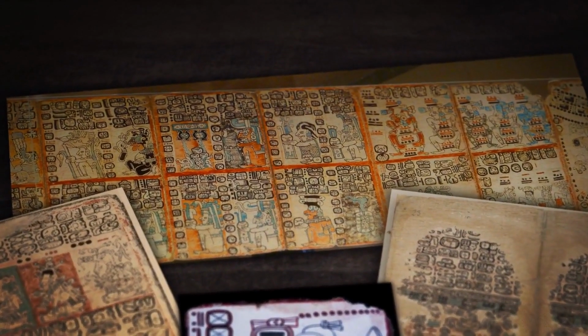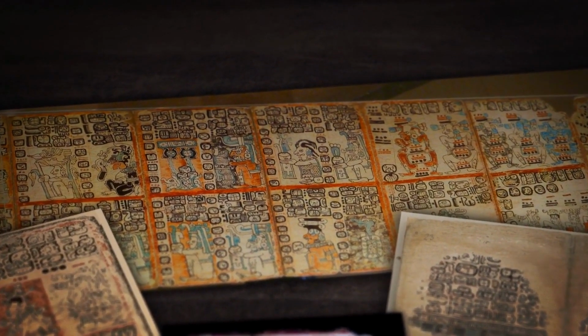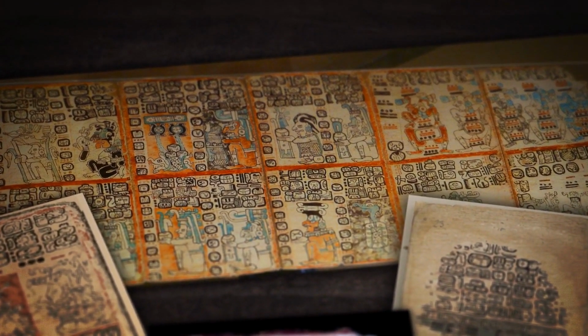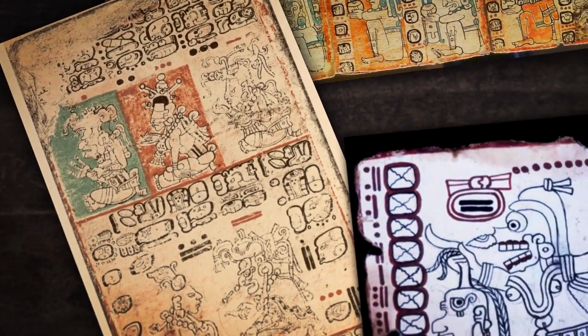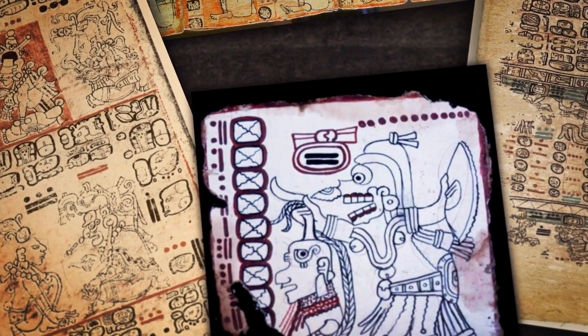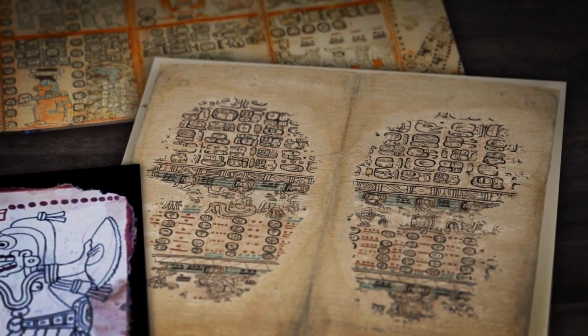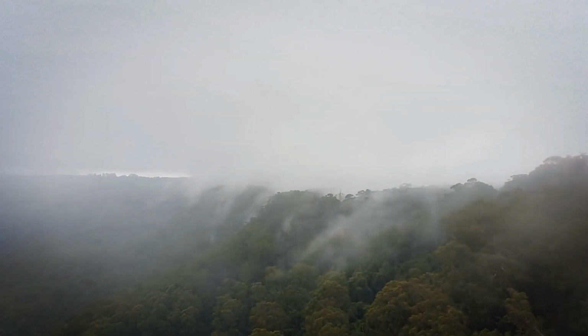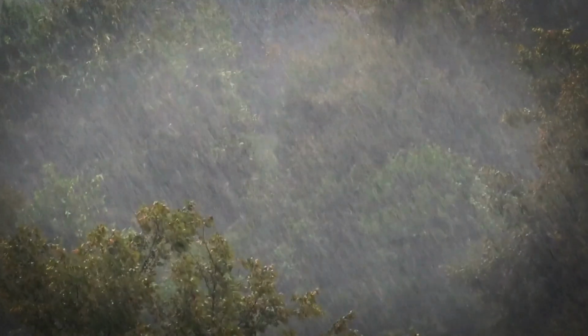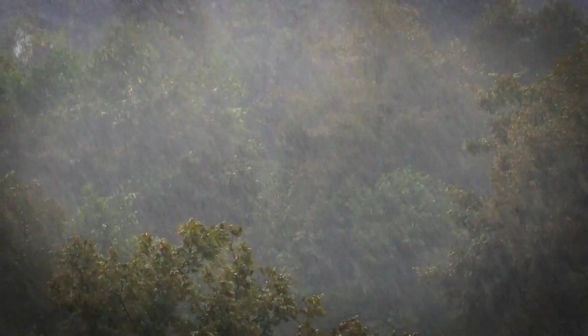Also, they used written language in their books. Their paper was made from fig tree bark, and using strips of that paper, they created a large library of books. Books made of this material are called codices, and 4 of these can still be found today. Sadly, many books were lost over time because of the humid climate or some human factors.